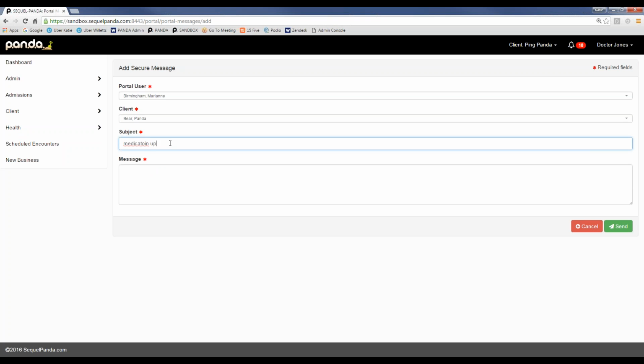If you wanted to do a medication update, you would type that as the subject, and then you would just type in a message. And then when you hit send, again, they're going to receive an email to the email address that they set up as the portal user, and they will get a link basically that says, hey, come to the portal, you have a new secure message in the portal available and waiting for you. And you can respond back and forth.